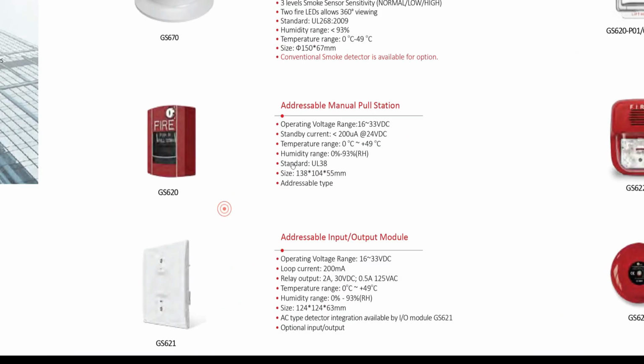So you see, this is a manual call point. It's a very good manual call point. Normally it's very expensive, but they have very good prices for the addressable manual call point. We also call it a pull station. So the model of their manual call point is GS620. Operating voltage range is 16 to 33 VDC.